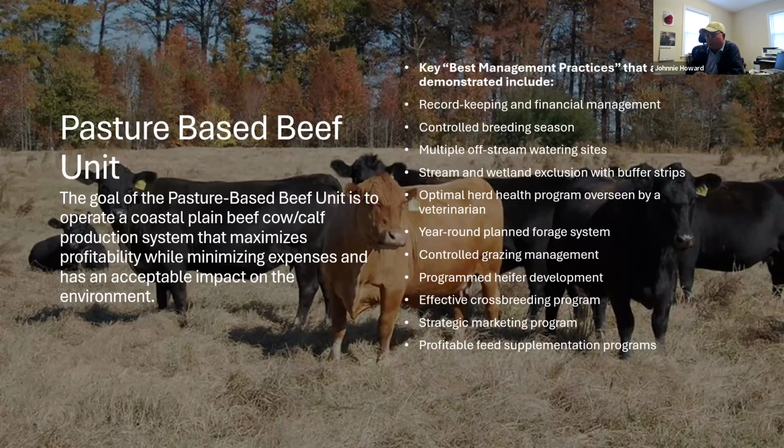But it's a typical cow-calf operation. We don't feed any cows out here. We don't feed any beef out on this station. We sell our calves once they're weaned.